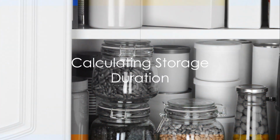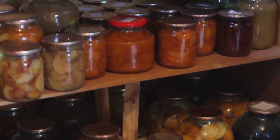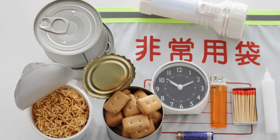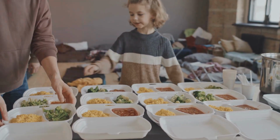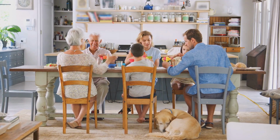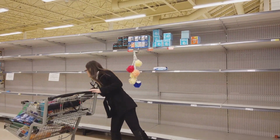Knowing how long your food supply will last is fundamental. This isn't a guessing game, folks. It's about precision, planning, and peace of mind. Let's start small. Begin by calculating a basic 72-hour supply. This is your immediate short-term lifeline. It should include enough meals and snacks to sustain your family for 3 full days. But don't stop there. Gradually, you'll want to expand this supply.